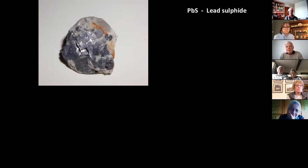Lead ore is heavy, so you can float some of this off, or use various gravity techniques to get rid of it. But a piece like this is probably as good as you're going to get. So that then forms a slag, and that is a key to finding these sites, or certainly a key to finding out about the chemistry of what's been going on. They say in smelting, don't bother about the metal, that'll look after itself. Get the slag right.